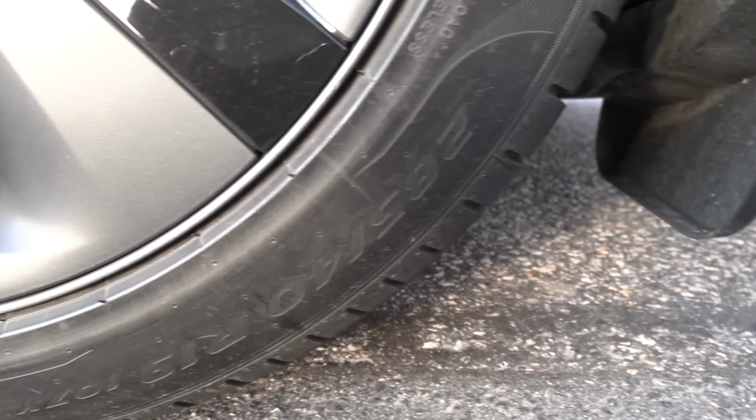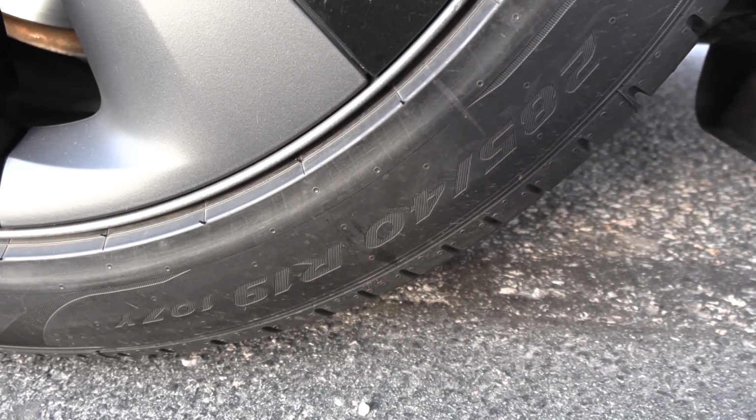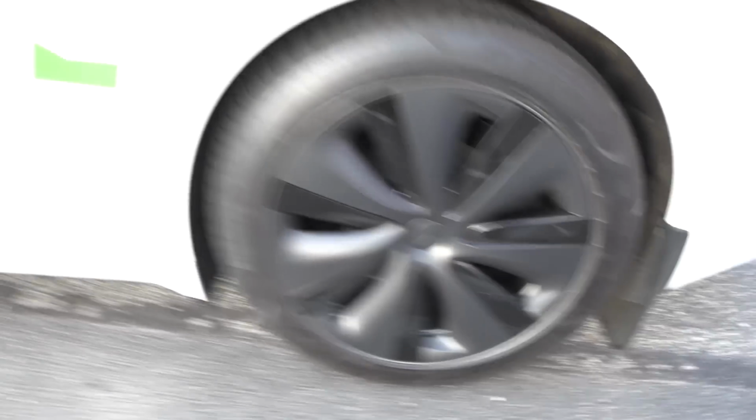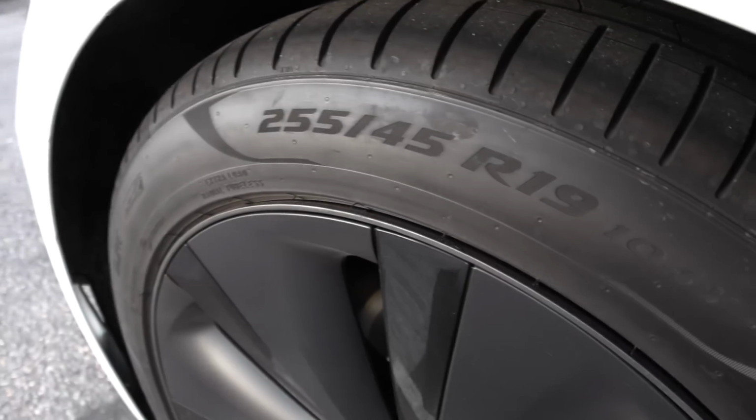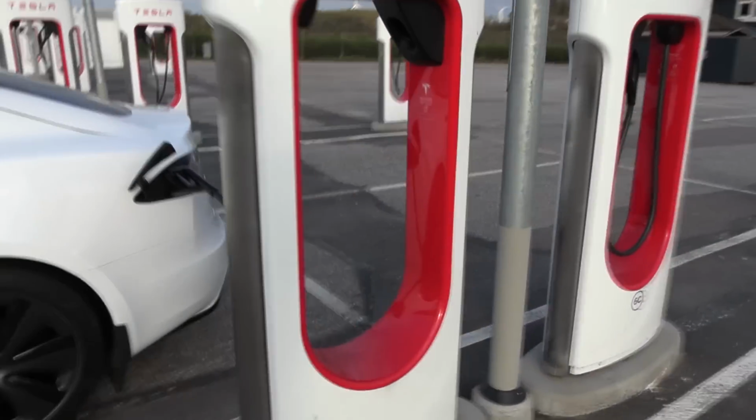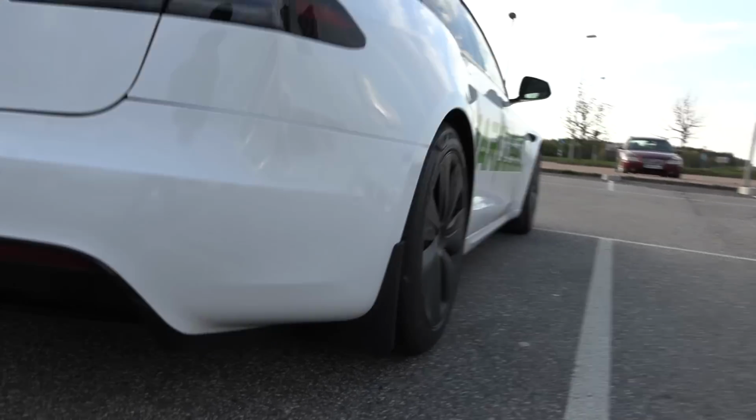EL something, but look at the fat tires: 285/40 19 fat rear tires, and then the front 255/45 19. I can show you how fat they are, and despite the fat tires, this car is actually quite efficient. I'll show you here.